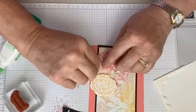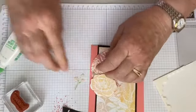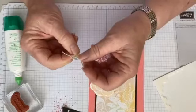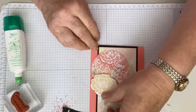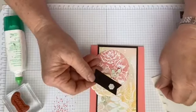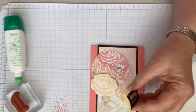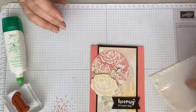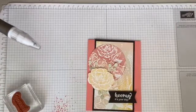Kind of a twofer class today, huh? We got 2 beautiful cards using this set. We haven't even really hardly touched the stamp set. So where's the other one? And this is why I wanted that extra little hooray, it's your day, to put on here. So that's our 2-for-1, and of course, it needs some bling, right? What doesn't need bling in my world?